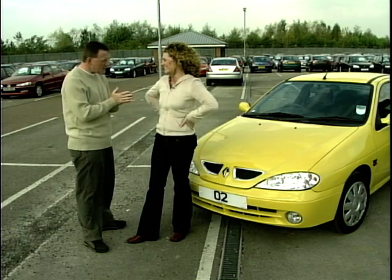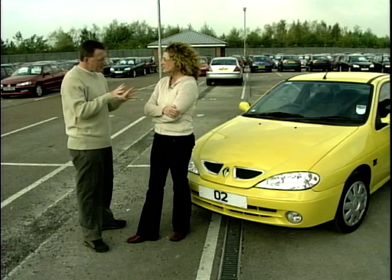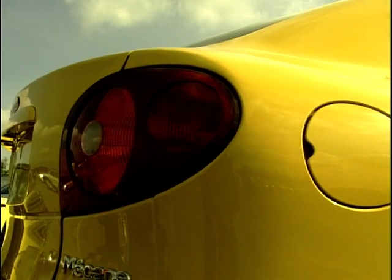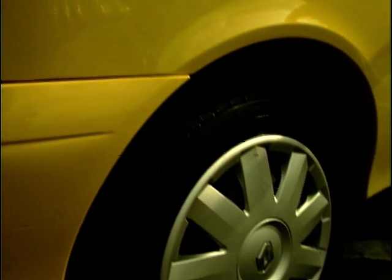Time for a change. Yes. So what sort of money are you looking to spend on your new car? About 10,000. Well, the 3 that we've got lined up today are around about the 10,000. One or two a little bit more, 1 or 2 under. The first is this, the Renault Megane Coupe. Now this is the cheapest. It's £9,000. What do you think of it?